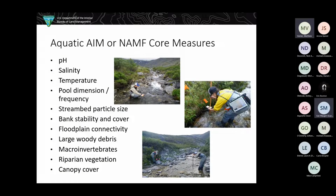We don't necessarily collect all of those core measures when we're doing targeted monitoring, trying to answer a specific management question. But I wanted to highlight some of these core measures that are kind of the central focus of the data collection that we do in the field.